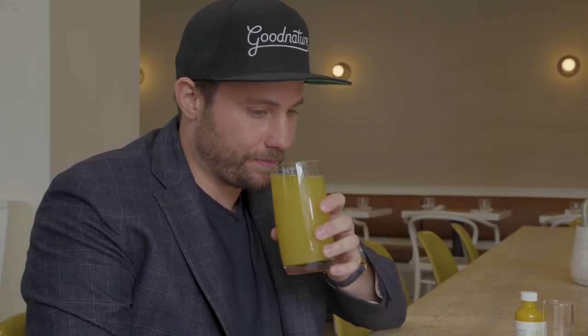Here you go, this one's the glowing, this is one of my favorites. You've got pineapple, pear, ginger, simple mixture. But I think it's super refreshing, hot in LA a lot, garnish of mint. Yeah, nice and refreshing and light, nice.